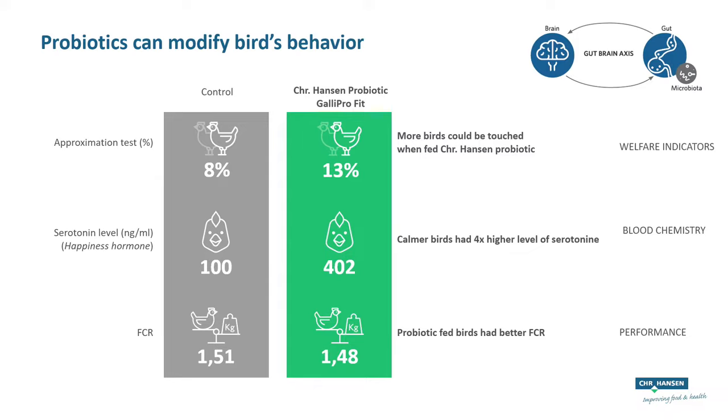Approximation test is the test when we try to touch the birds in a certain time, and we see how they behave. Can they be touched, or do they escape, so how anxious they are. We observed that birds fed with galliprofit, the more birds in that group could be touched, so they were much more calmer. And you may think, okay, maybe this is some external condition, maybe the barn, whatever, some external factors.